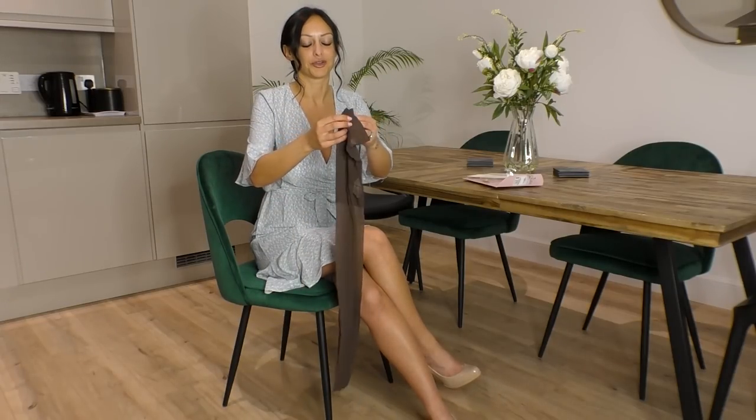Now these are £6 from Marks & Spencer, so they're pretty good prices, and I've had them before and they are really nice, just for wearing personally on my own, and they're good quality. Without breaking my nails. So basically like a coffee brown, that's what I would say, rather than cocoa.